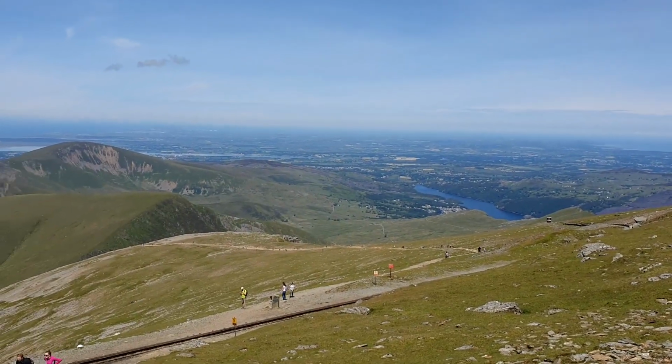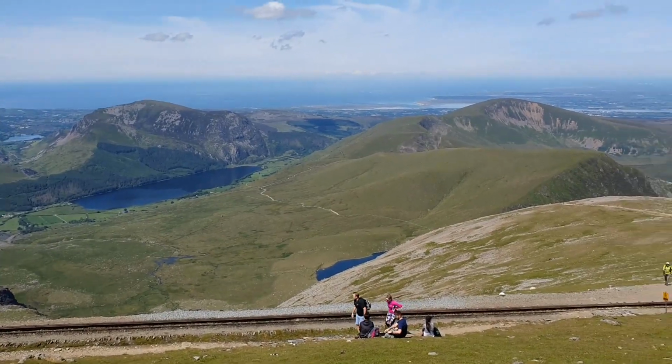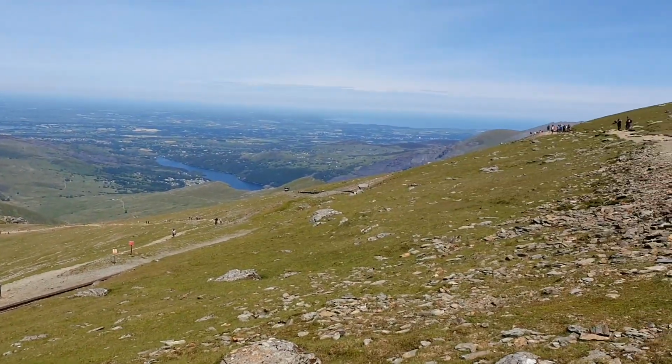So that's the Rangers path down there. Goes off into the valley that way. That's not where my car is. That way.